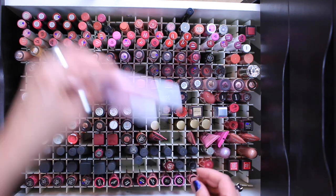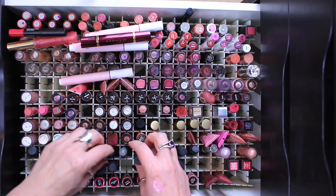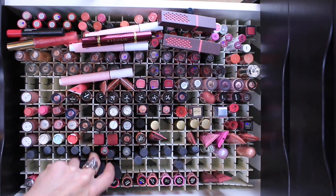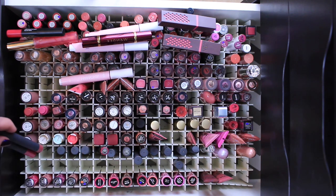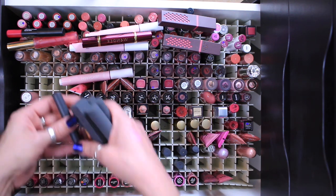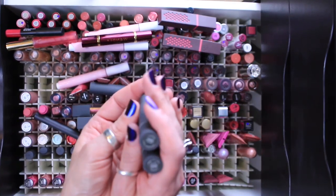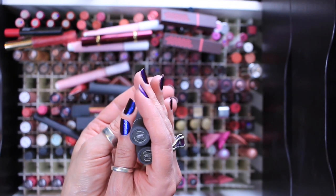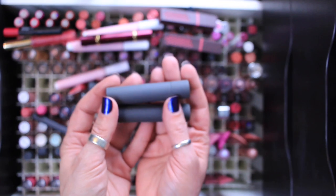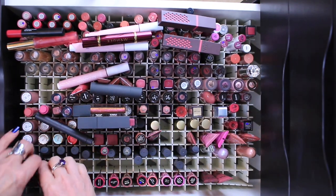And we're going to put all of my Bite Beauty stuff in the column. Okay, let's do Bite Beauty. This is all Bite Beauty, right? Okay, I'm gonna make this my Bite Beauty column. So we'll start with these two. These are the Lush Lip Tints and I have Cherry and Lychee. So I'm definitely working on, you know, panning these. So those can go back in here.